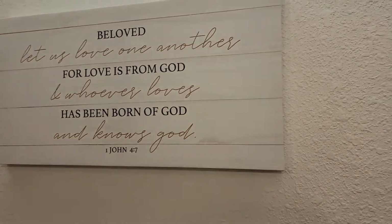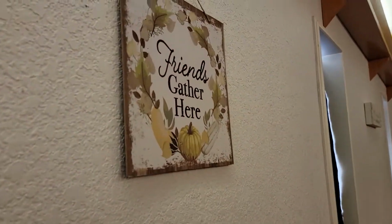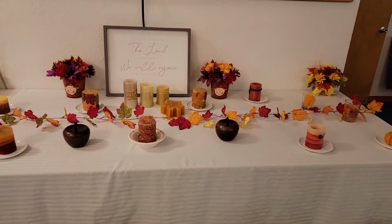And then these signs stay up all year. This is a fall sign. We got all of our windows. And then we have these little crosses back here that we just put little simple things on. And then I've got a roadblock, hang on.